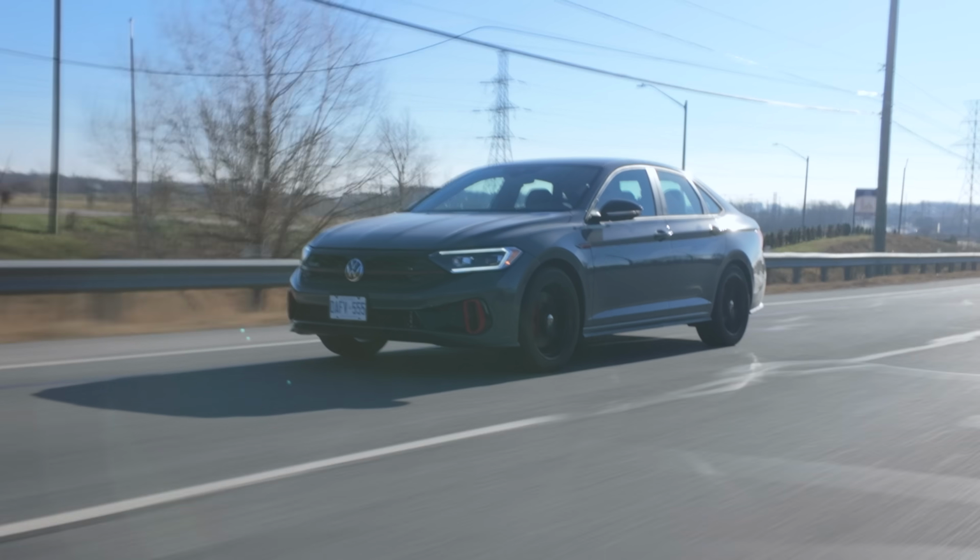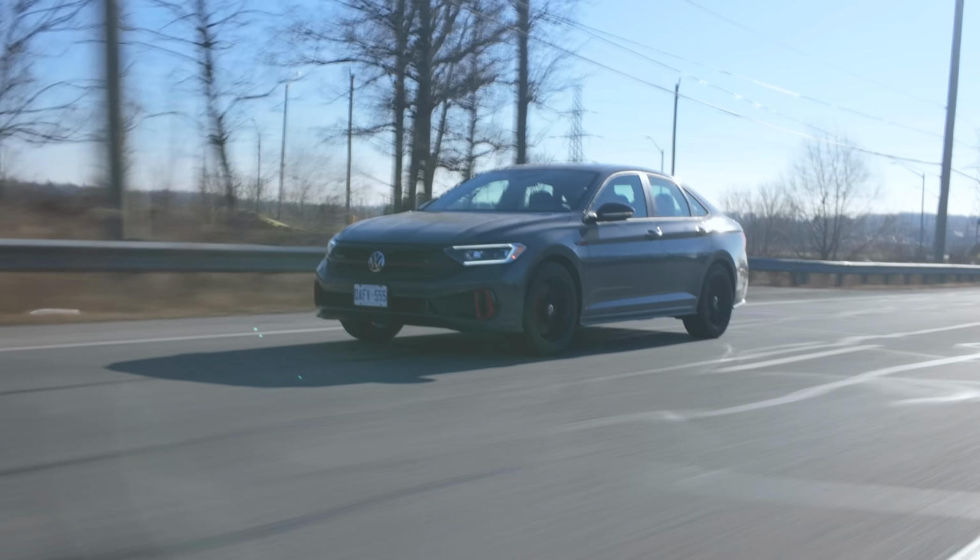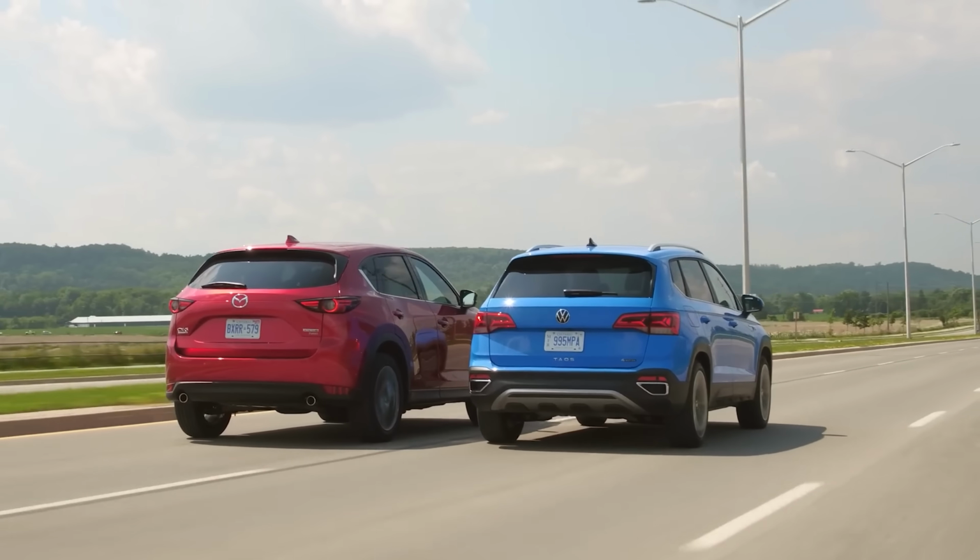I don't know. I'm pretty sure they're going to phase this thing out with some kind of EV. Yeah, like, we can get rid of this and just sell more Taoses. Yeah, or ID7. Say it wrong. Taos. Hey! Sorry to everybody who lives in Taos. I think it's New Mexico.